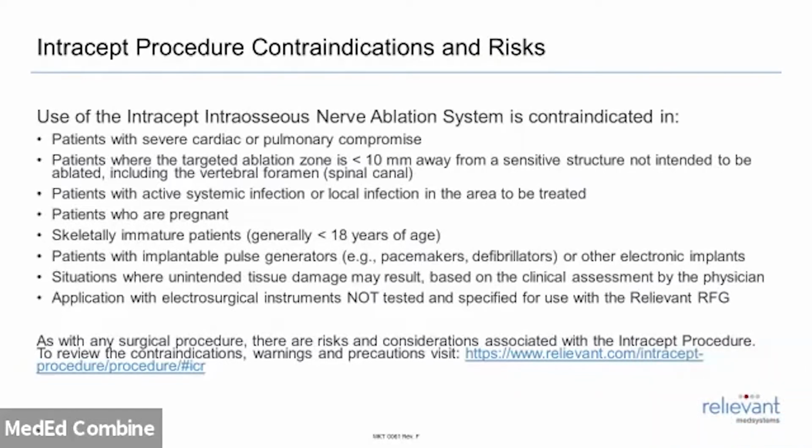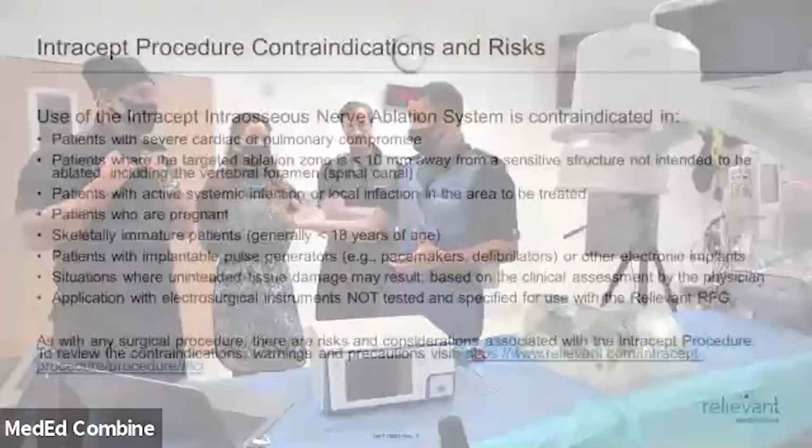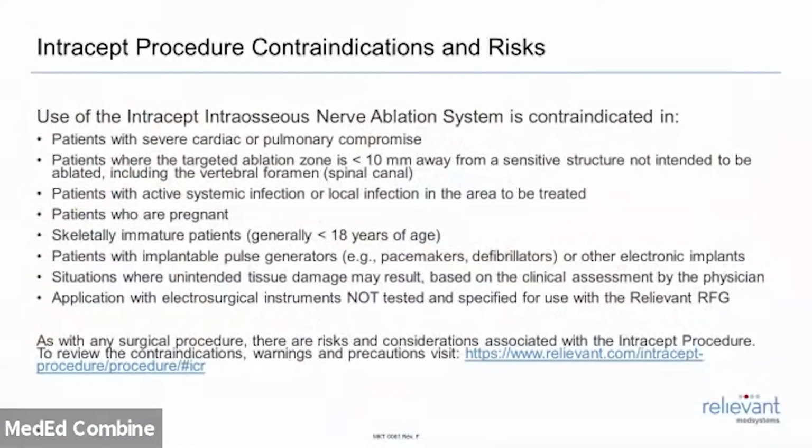The nice thing with this procedure, the risks are very minimal. Minimally invasive procedure, no overnight stay in the hospital. I don't even put stitches in these patients. It's just a little poke hole the size of this needle. There are some contraindications though, spondylolisthesis, which we have another procedure for that we'll be talking about.